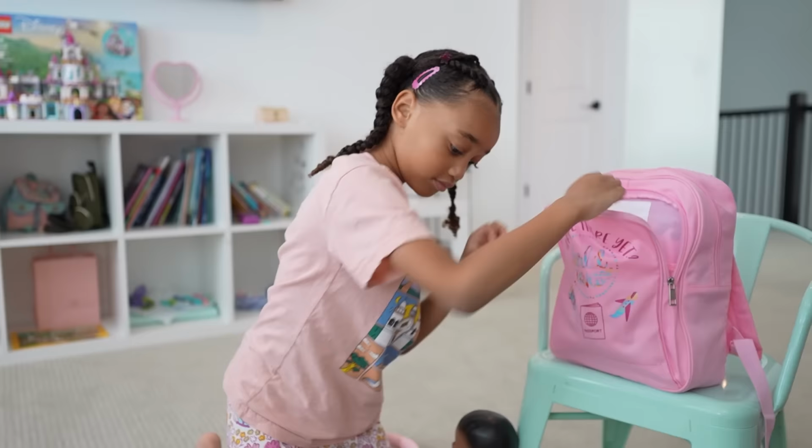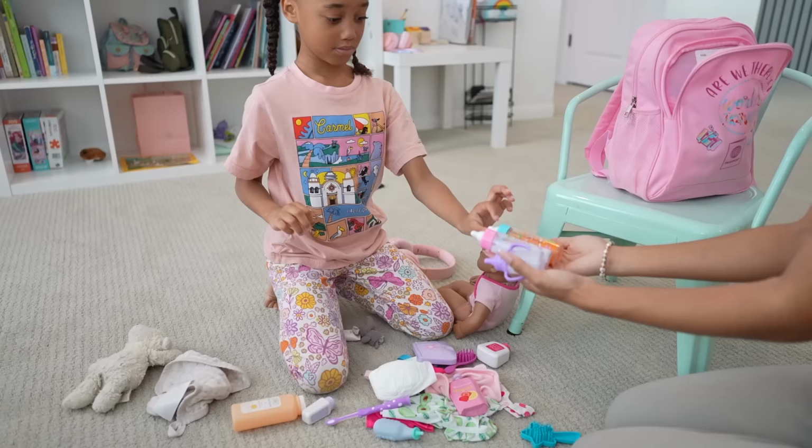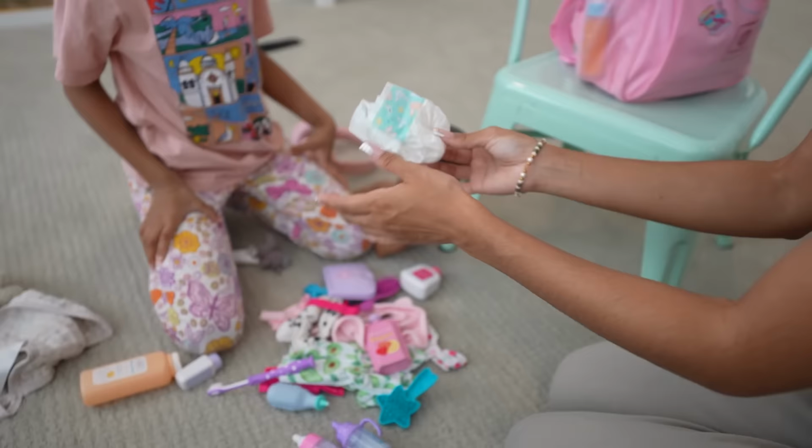Let's maybe pick one bottle. Which one? That one. Okay. This is quickly turning into the diaper bag. Speaking of which, we have one diaper. I think that's appropriate. Put it in here.